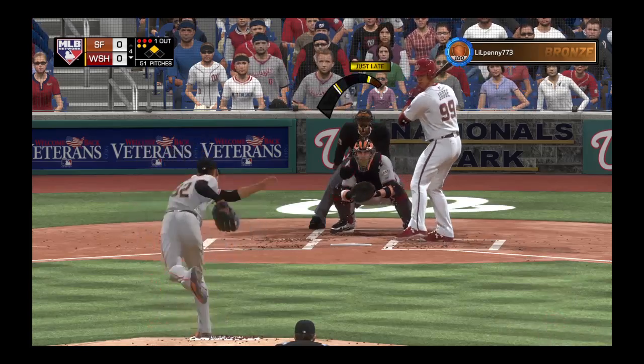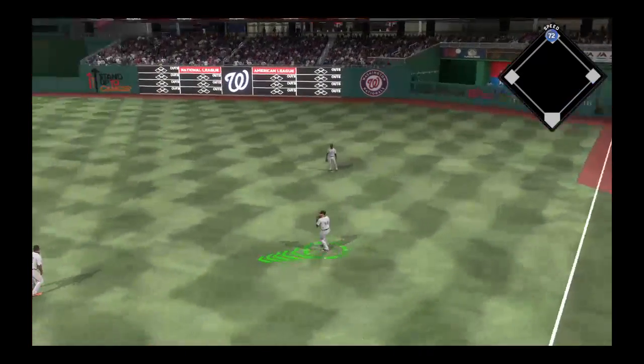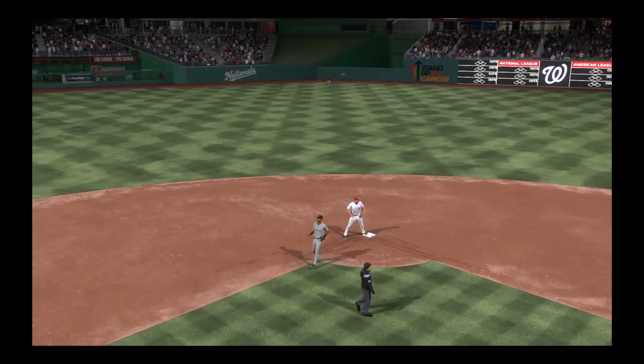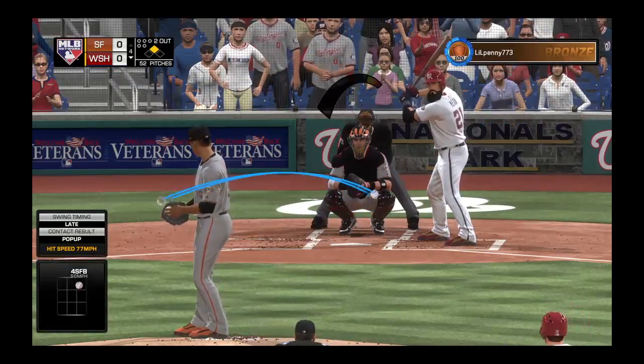Full count here. Here comes the pitch. That's popped up, out towards short right field. Ruiz ranging into the outfield. He gets there, and that's the second out. Now in the box, Levi Vera. Number 21, Levi Vera.